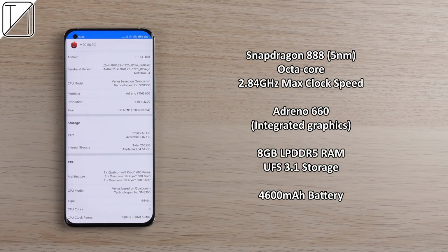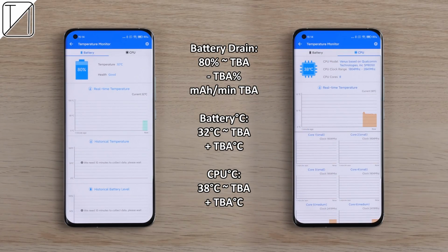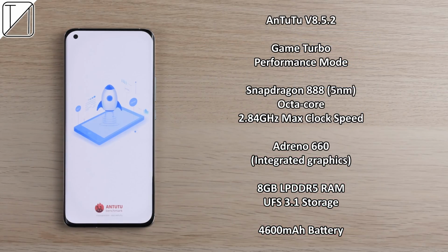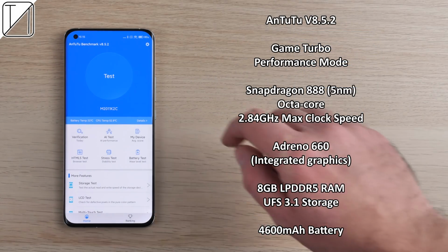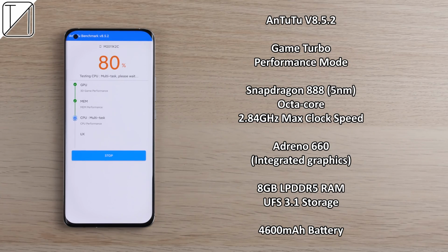No fear, we have benchmarks here, starting with AnTuTu. Here is the battery percentage as well as the degrees in Celsius at the start of the test. We'll compare this at the end of the test. I'm going to speed through this real quick. I'll get into an in-depth one in the coming weeks, so stay tuned for that one actually really soon.